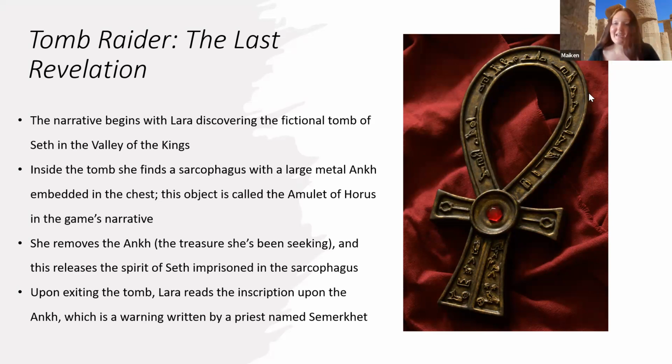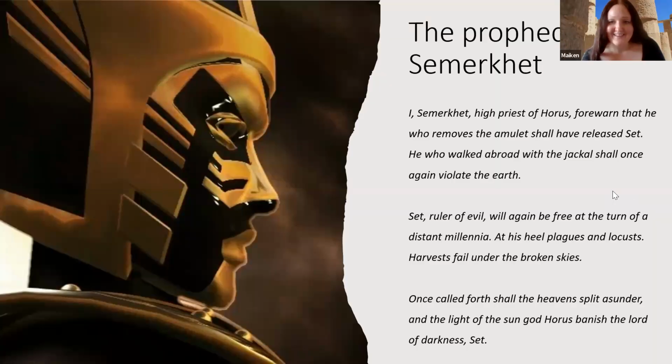But in the context of the game, the text tells us that essentially it is a kind of prophecy by a priest named Semiket. So that's what I mean, that by removing the Ankh, Lara essentially triggers some kind of curse which can set the apocalypse in motion. So let's look at this prophecy of Semiket. You can see Semiket, he's depicted like this in the game. He's got some sort of golden armor thing going on. So the inscription on the Ankh reads, "I, Semiket, High Priest of Horus, forewarn that he who removes the amulet shall have released Set."